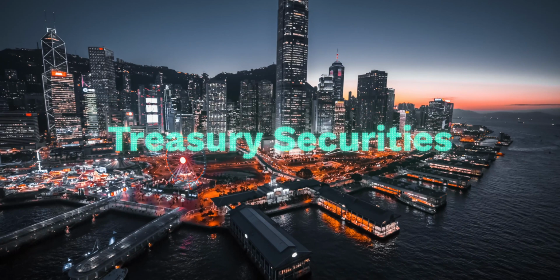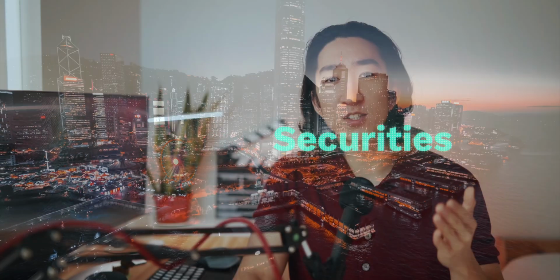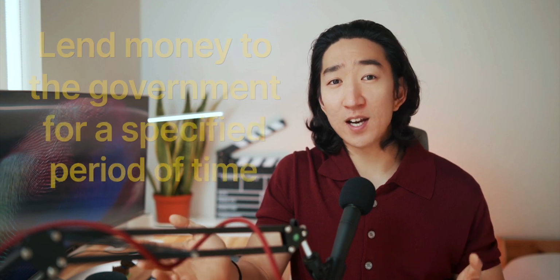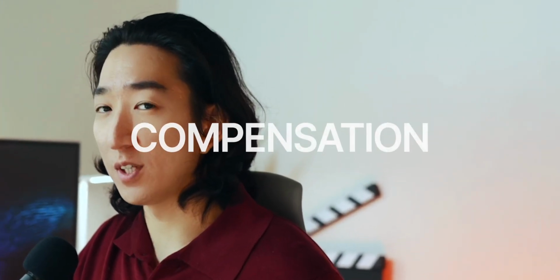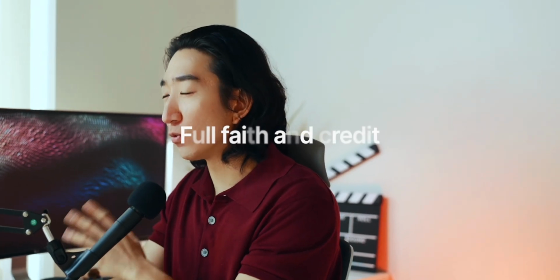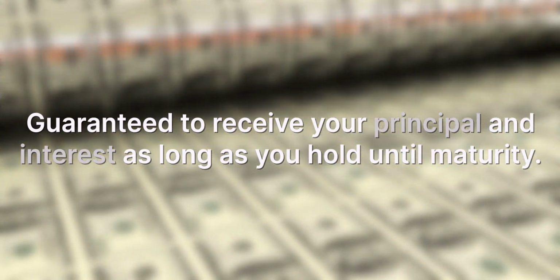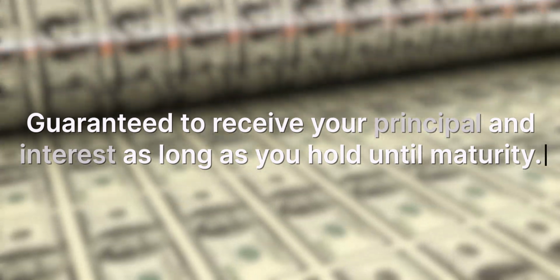If you're looking for the safest compounding investment, then take a look at Treasury Securities. Treasury Securities are a way for people to lend money to the government for a specified period of time in return for compensation. Although they pay a lower interest rate than a high yield savings account, Treasury Securities have the full faith and credit backing of the government, meaning an investor is guaranteed their interest and principal money that are due as long as you hold till maturity.